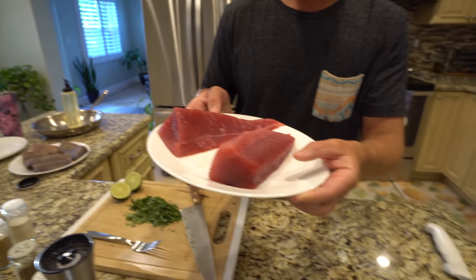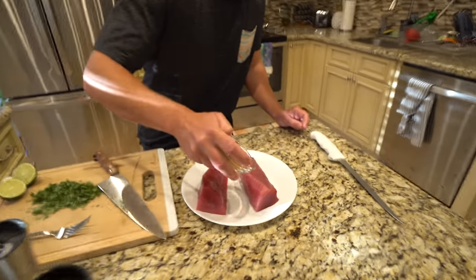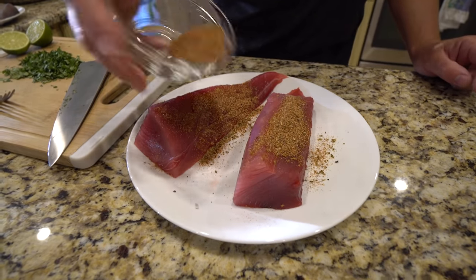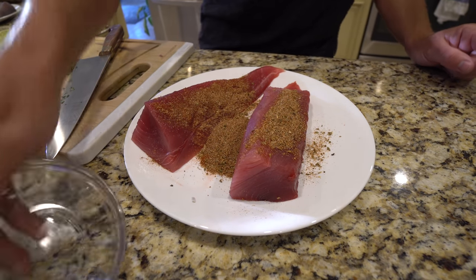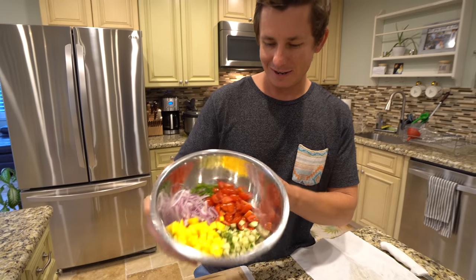These are the top loins. These are the loins I prefer to use when searing. We're gonna season now. Every single side, and that's why it's important to use the same plate. You know what, let's just do a little bit of that and just kind of massage it in there. Fish is prepared, now check this out.